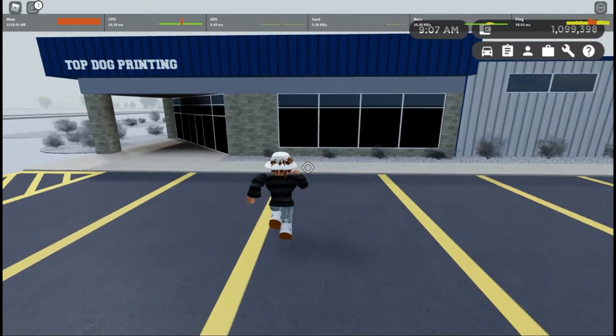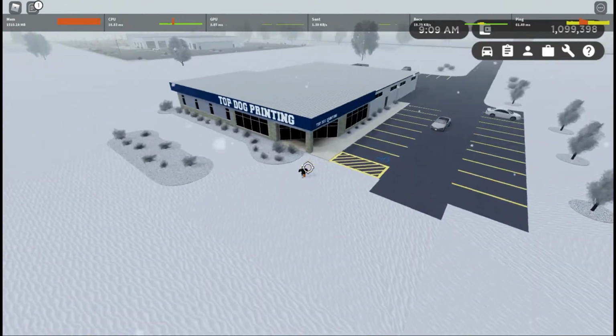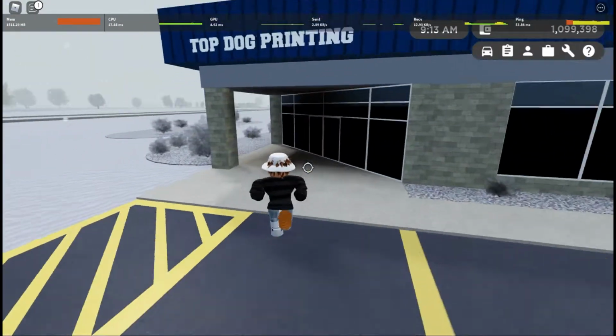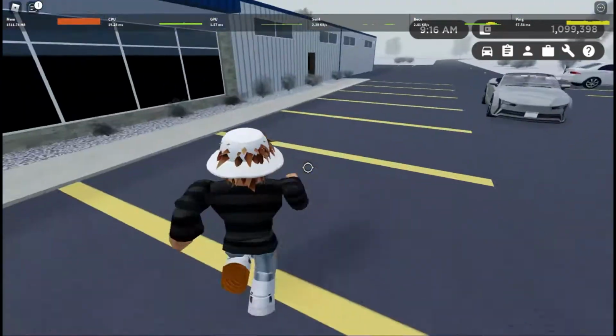Before we get to the cars, I just want to mention that there was a new building added, which is called Top Dog Printing, which is kind of like a printing store, I guess. It's not finished, it's just the model, there's no interior, but yeah, that's the new building that was added.